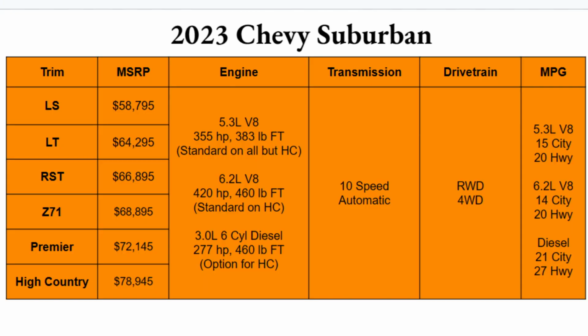There will be 6 different trims offered in 2023 for the Suburban: the LS, LT, RST, Z71, Premier, and High Country. That base level LS will start you off at just under 60K at $58,795, working all the way up to the High Country starting just under 80K at $78,945. So hopefully within that range of 6 trims and a price differentiation of about $20,000, there's a design that you love, that offers features that you love for a price point that you can afford.